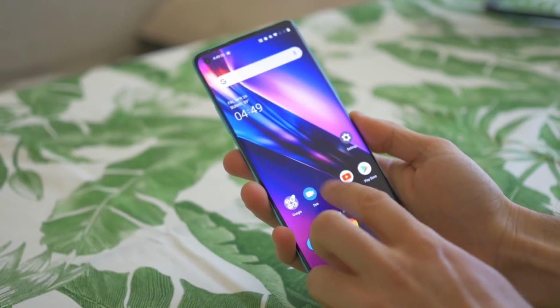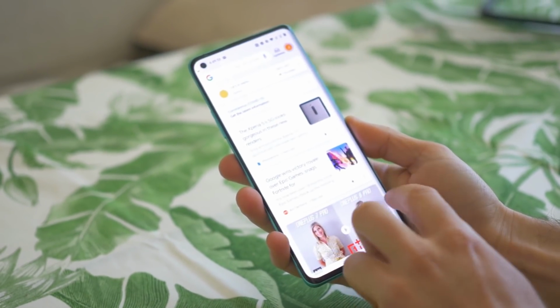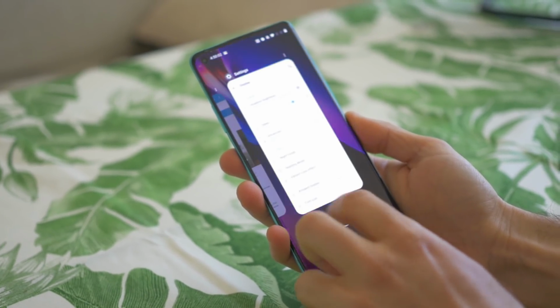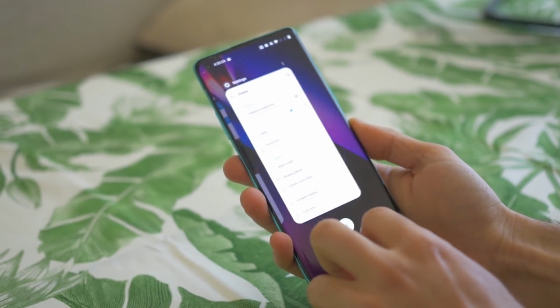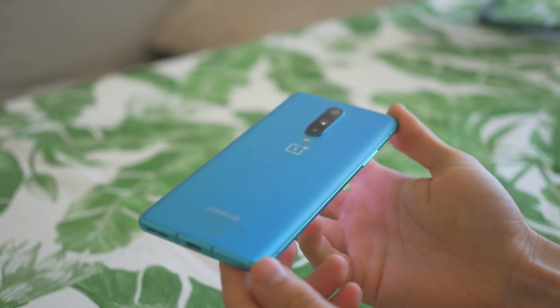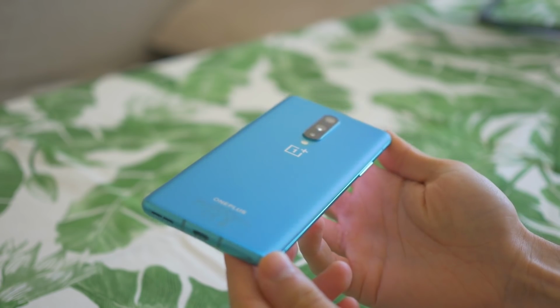And while we're still working on our in-depth review, we have just completed our extensive battery testing for the OnePlus 8, and it's time to take a look at the battery life and how it compares against the most popular flagships. We have lined up a whopping 7 phones in this comparison.